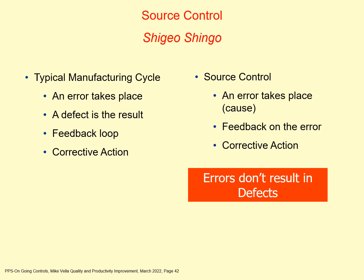So we talked about a typical manufacturing cycle. Again, an error takes place, a defect is a result. There's a feedback loop, corrective action, perhaps we're sorting. Certainly we're still manufacturing parts that are defective. Who knows what's in the shipping room? And he contrasts that with what he calls source control, or control at the source, where an error takes place. It's a cause. We have feedback on the error, not on a defect, and there's corrective action. The idea is that errors don't result in defects, and if you don't have defects, then you don't ship defects.